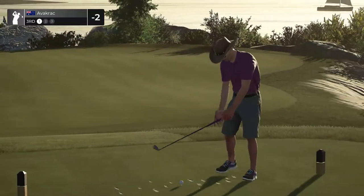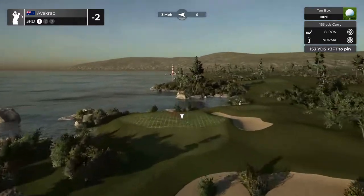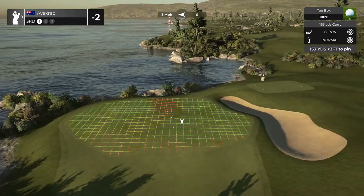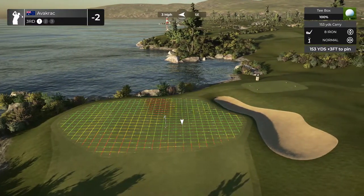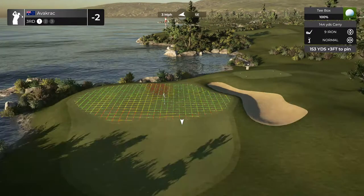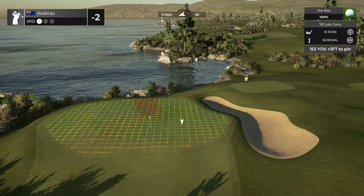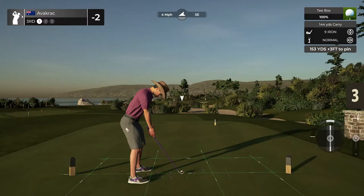Alright, hole 3. Par 3. What have we got? 153. 3 feet down. Again, gentle little 3 mile breeze. I wonder if that picks up the further we go around. Coming into the 8. See if we can bring it in the 9 maybe.